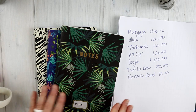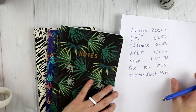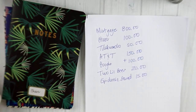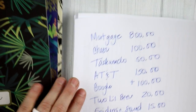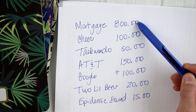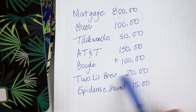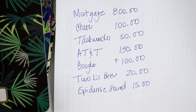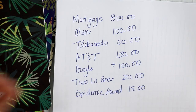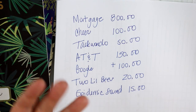So what we're going to do today is, these are not the amounts that we normally have. If you can see, I don't know how to write straight across, so let me zoom in. I wrote some things over here that I am going to show you how I make work. So I've got mortgage, cheer, taekwondo, AT&T, Google. We're going to say Google is my brand, so that is how I get paid for this channel. Two Little Bees and Epidemic Sound. These are just some of the expenses that I might accrue during the month.